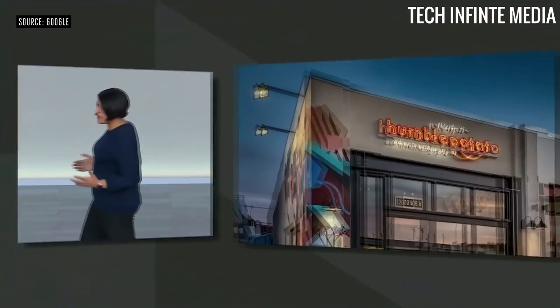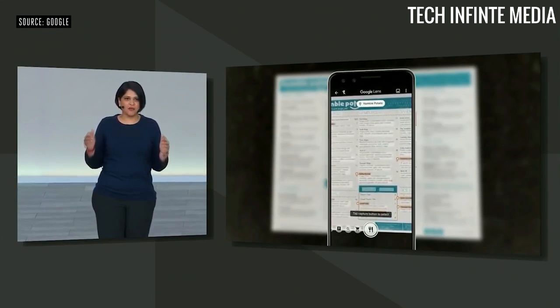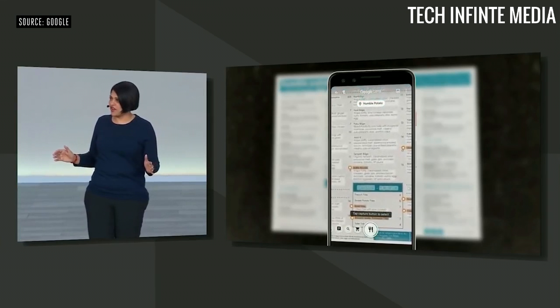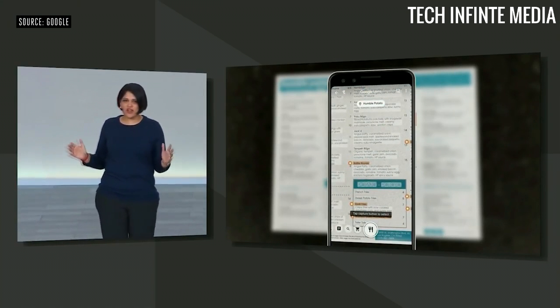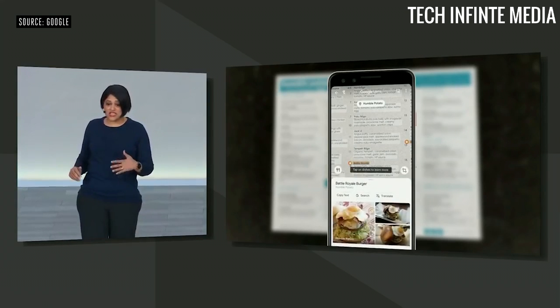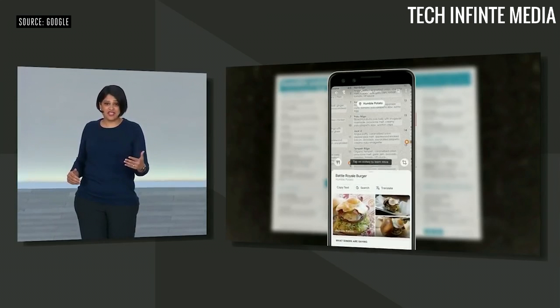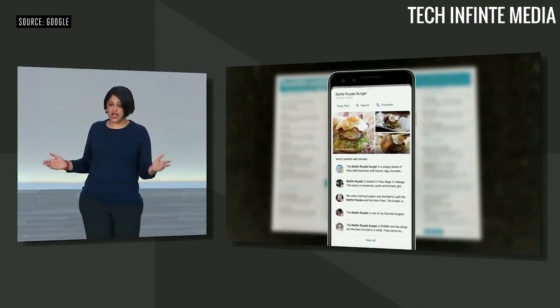Today, let me show you some new ways that we're making Lens more helpful to you. Say you're at a restaurant trying to figure out what to order. Lens automatically highlights the popular dishes at this restaurant right on the menu. And of course, if you want to know more, you can tap on any dish on the menu, and you can see what it looks like, again, at the restaurant. And of course, check out what other people are saying about it on Google Maps.